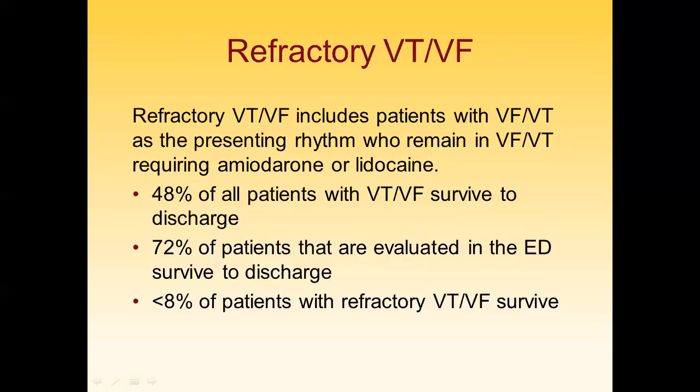So what are we doing? Refractory VF, as we're calling it, includes patients who have received at least 3 shocks, received epi, and received amiodarone or lidocaine. At that point, they become labeled as refractory VF. They can have intermittent ROSC with recurrent VF. Or after they get their amiodarone, they can end up getting ROSC, but they're still in this group because they were already declared refractory VF.